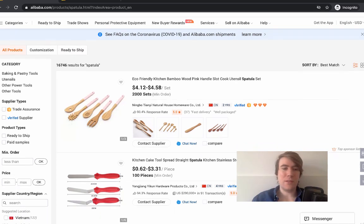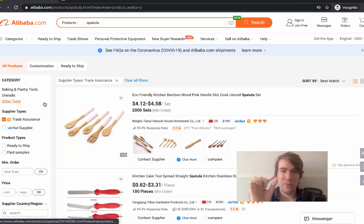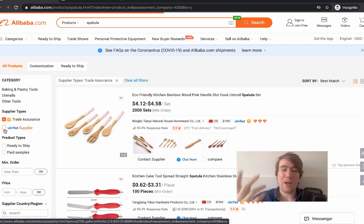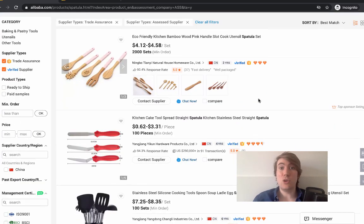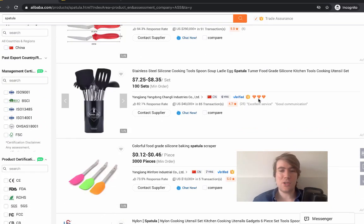Well, I would do two things. I would check the trade assurance box, which basically means you can pay a small fee on top of the cost of the goods, and Alibaba will help you protect the order. So if something goes wrong, Alibaba will give you a refund. All right. Also, verified supplier. This means that Alibaba have inspected their premises and made sure they're doing what they say they're doing and that they're a good company. Check these boxes. The ones that appear should be good suppliers. Okay. That should get you a good selection of reliable suppliers who are good to work with.